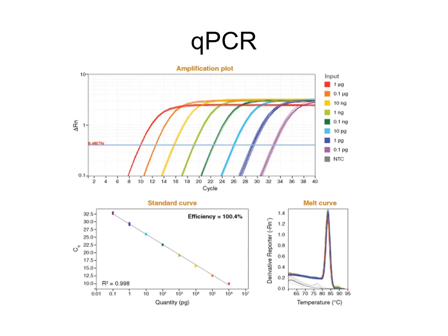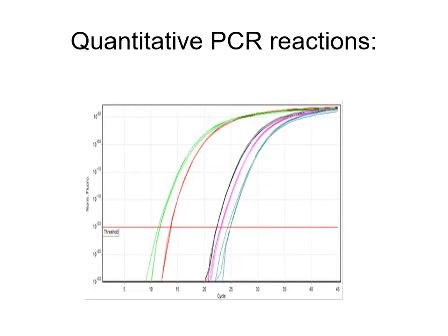Here's another picture where the two sets of samples are very different in terms of their initial concentration, whereas the product amount at the end is basically the same.